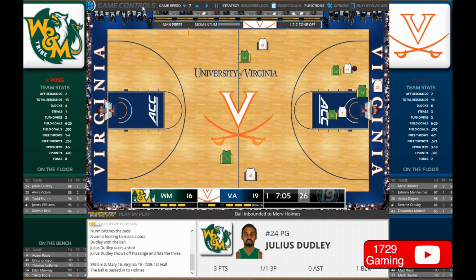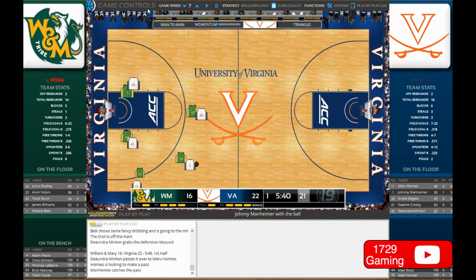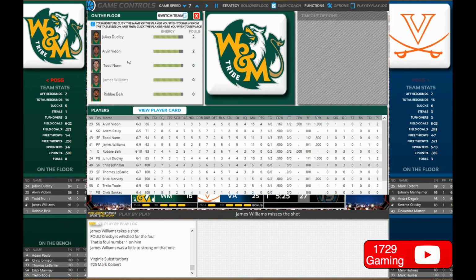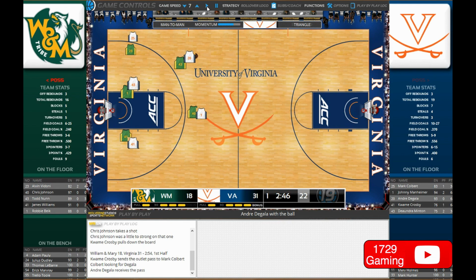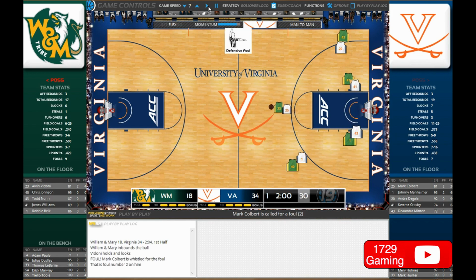Dudley hits the three, bringing it back to a one-possession game. But DeGala hits his own three-point shot before the shot clock expires. A three for Mannheimer. With Pauly injured, I'm going to try Chris Johnson at the 2. But now a foul for Colbert. They just have so many players who can outshoot us. Another foul for DeGala. UVA opening up a big lead already. Vidoni gets fouled.